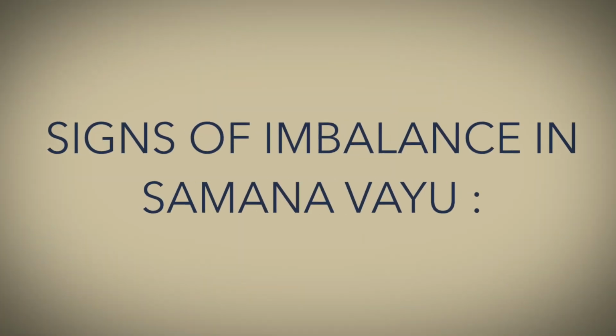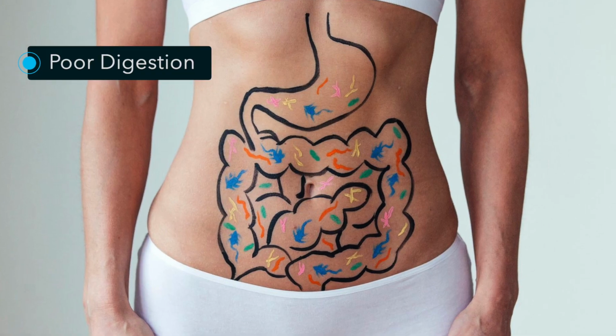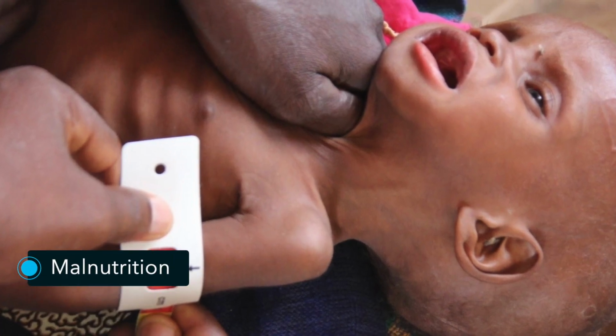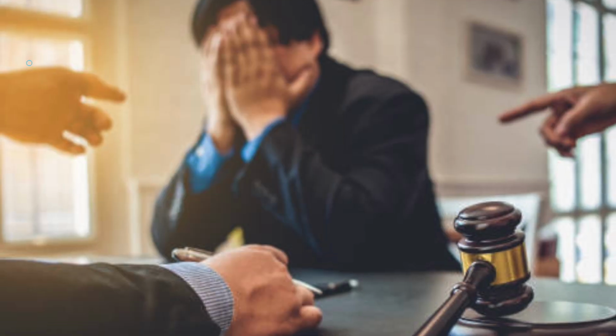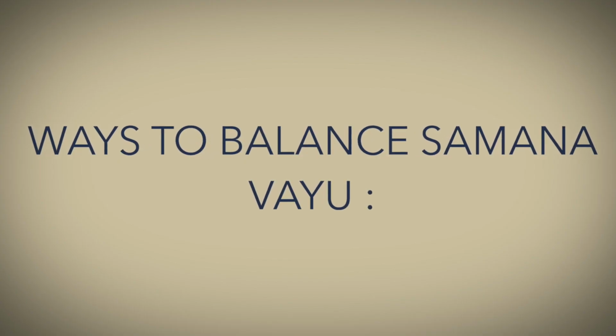Signs of imbalance in Samana Vayu. Imbalance in Samana Vayu function includes metabolism issues, poor digestion, bloating, excessive sweating and thirst, malnourishment, irregular menstruation, low motivation and confidence, poor judgment. Ways to balance Samana Vayu.